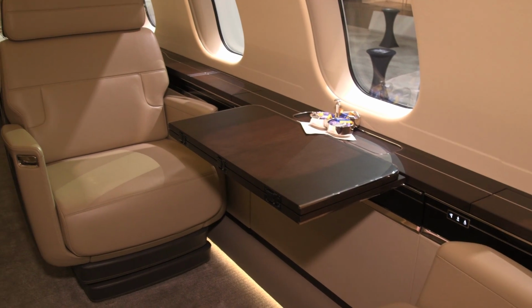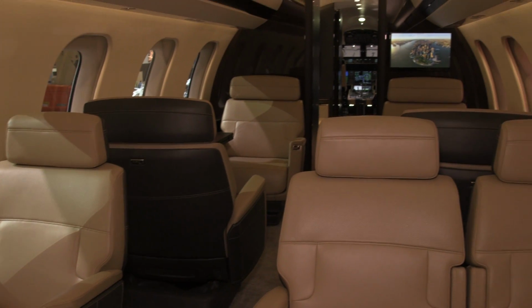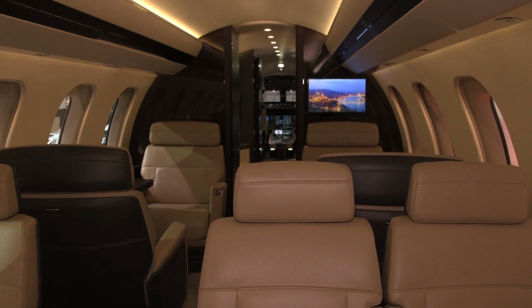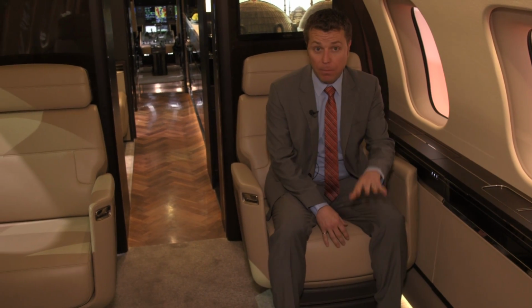So this is the first zone of the cabin. The Global 7000 has 4 dedicated living spaces. We like to think of this as more of our social area and work area in the first 2 zones. So these are club seats. They're extra wide seats, completely redesigned from the ground up.